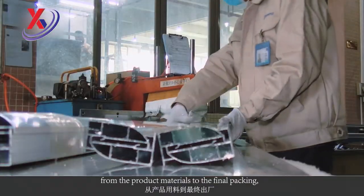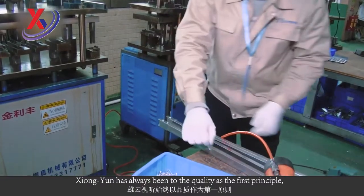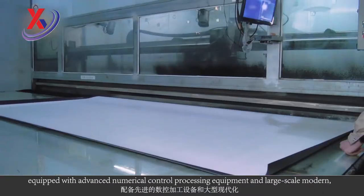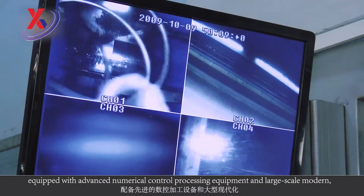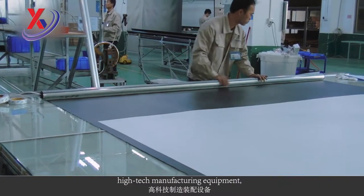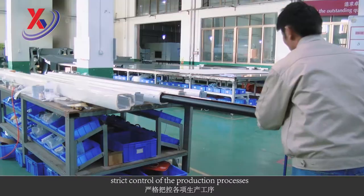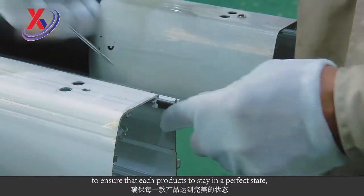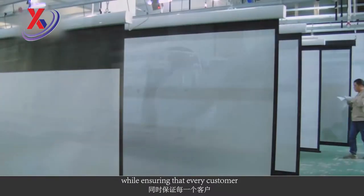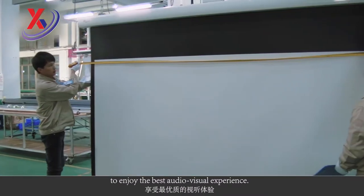In production, from the product materials to the final packing, Xiong-Yun has always taken quality as the first principle. Equipped with advanced numerical control processing equipment and large scale modern high-tech manufacturing equipment, and with strict control of the production processes, it ensures that each product stays in a perfect state, while ensuring that every customer enjoys the best audio-visual experience.